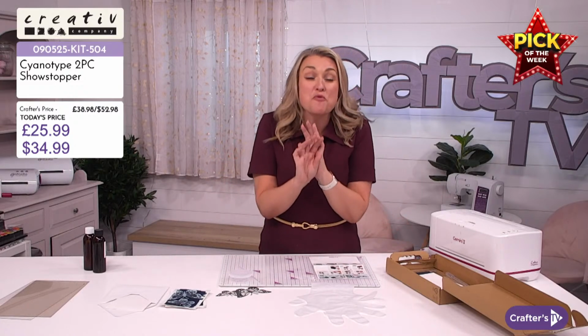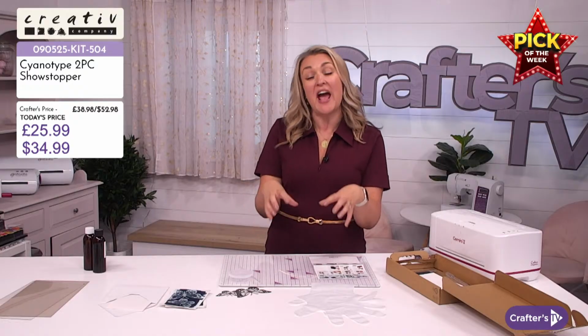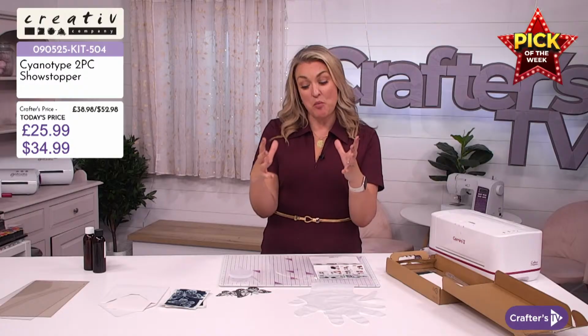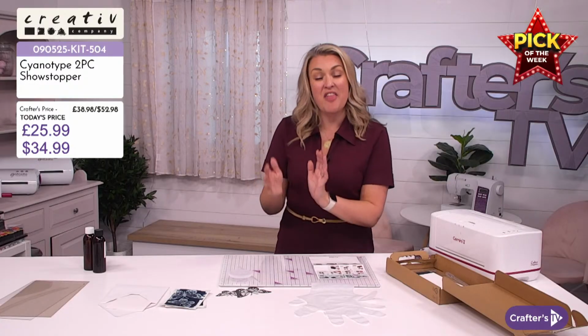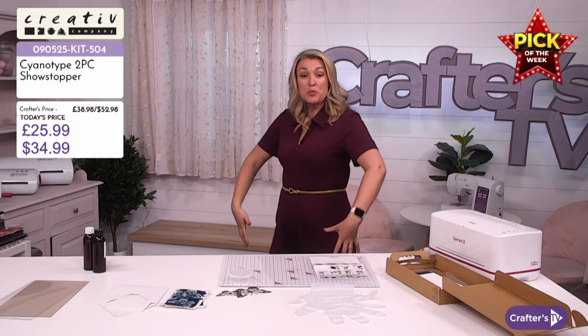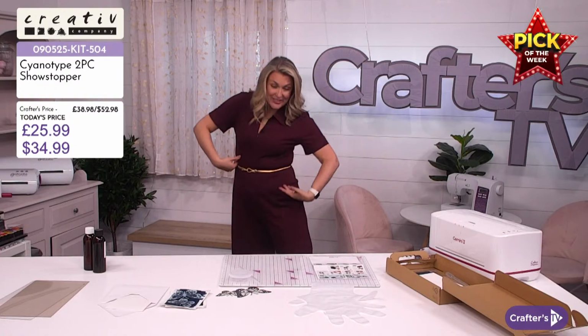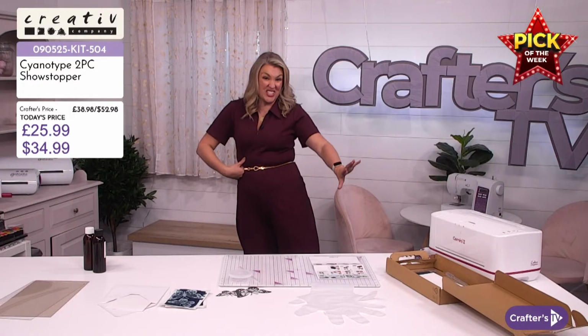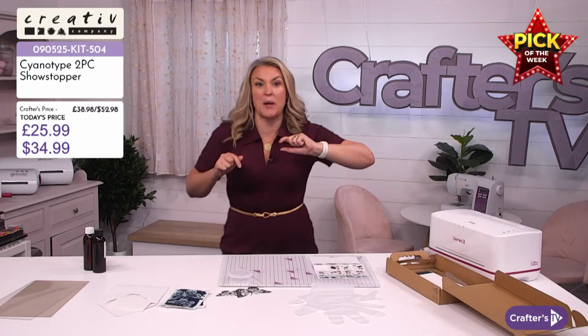Cyanotyping. Right, it's a brilliant technique. The kits have got everything you need to learn the technique, practice the technique, and then once you've built it up on paper, you're going to be able to do it on fabric. Yeah. The lady who taught me how to do it was wearing a pair of jeans, and all down the side of her jeans was cyanotyping on the jeans. Honestly, it looked amazing. That is what I'm building up to, right?